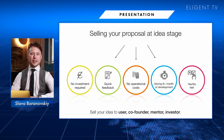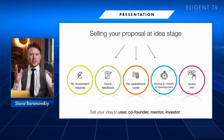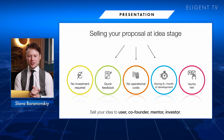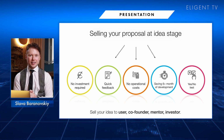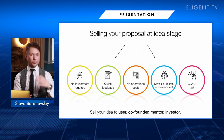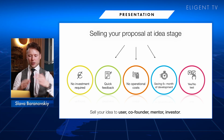So when you're trying to make your first sale at the idea stage, why is it actually very good? Because no investment is needed, you can get very quick feedback from your potential customers, you don't have operational costs, and you're actually saving 6 months of development time. It's a very quick yes or no test from people, giving you real-time feedback on whether they're willing to try your product or service or not.